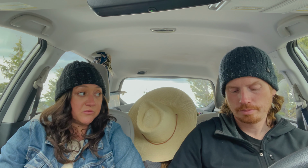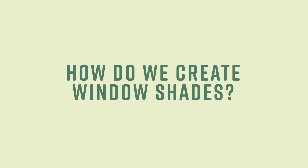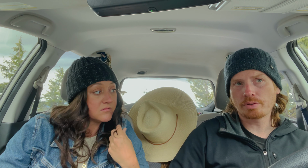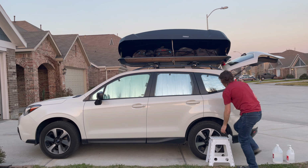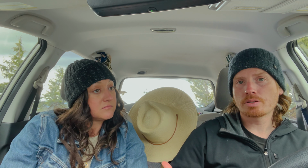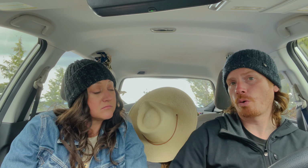Okay, next question. So this one we kind of covered already. How do we create window shades? We basically talked about the WeatherTechs already, but we purchased our window shades from WeatherTech online, and you can get them specifically fitted for your car. The quality's great, they work really well, and they fit our windows almost perfectly. So we use WeatherTech for our window shades.